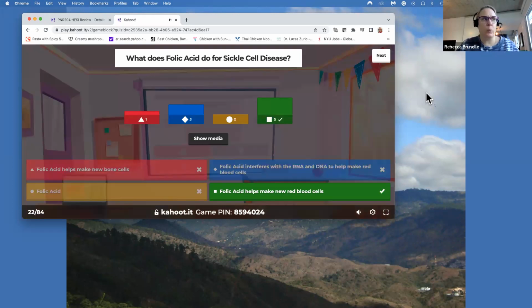So this one is kind of worded a little bit weirdly. It's not just for sickle cell disease, it's for all of us. Folic acid helps make new red blood cells. So to remember that, with sickle cell disease, sometimes they can be on folic acid because they have red blood cells that are misshapen.